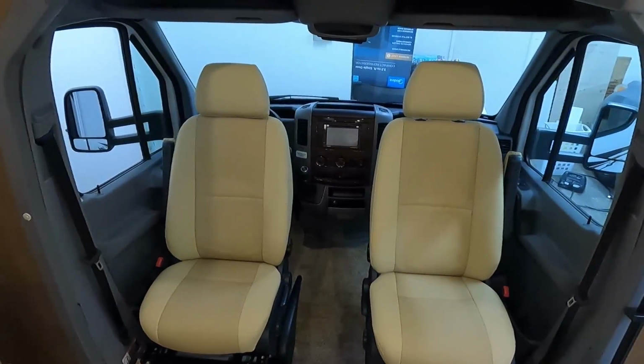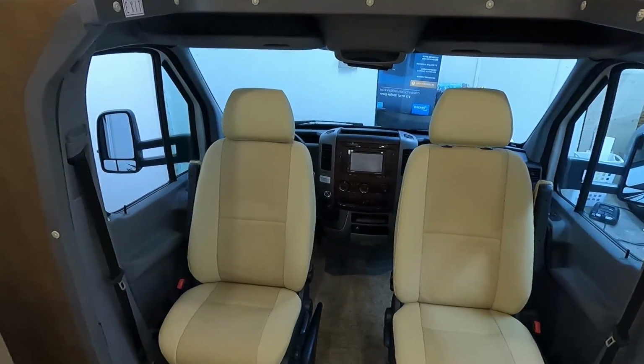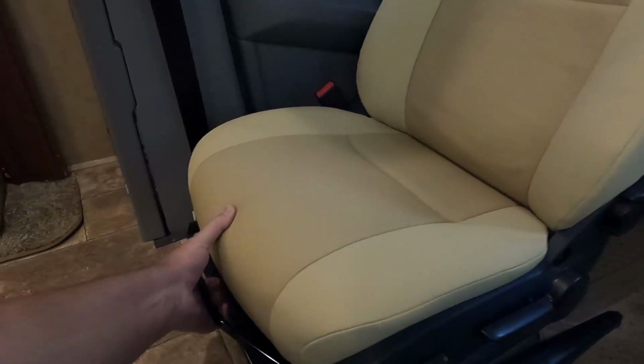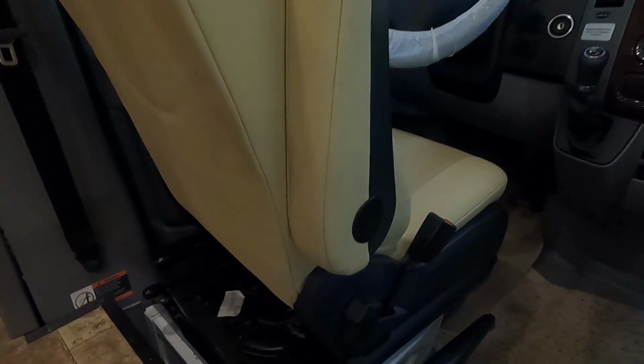This is done with a special marine grade vinyl, which is for boat seats, so it can survive being in sunlight and stuff like that. It's very good quality. And these seats do swivel around. These are in a seating position so you can have a conversation with the people in the back.